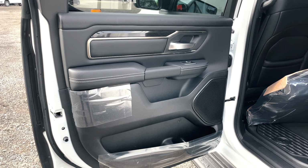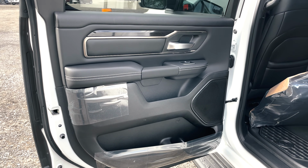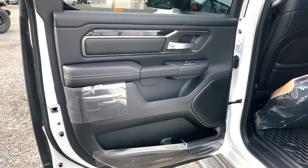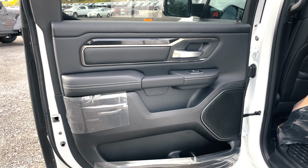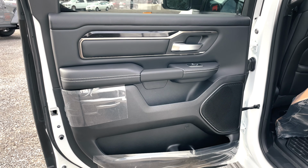As we make our way to the inside at the back of the Sport Night Edition, you can see the door trim is pretty much all blacked out. You've got leather here and there, and then the bottom section is of course plastic. At the bottom, you've got a decent amount of room and of course cup holders and stuff. In the middle, you do have more storage area, and then you've got your speakers set up right there.